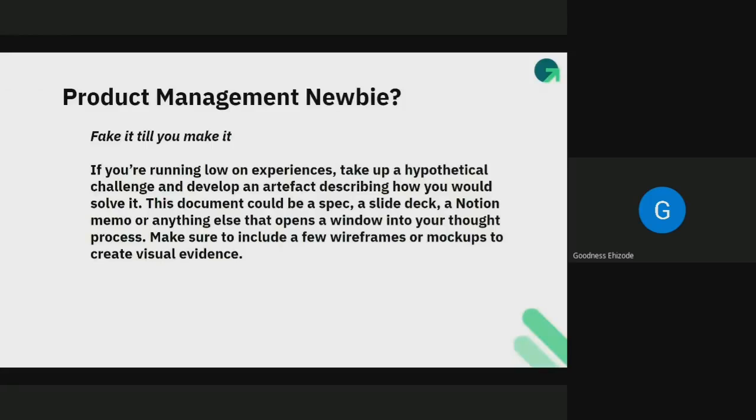There's a negative way of doing it, right? Where you're living above your means, or you are exaggerating it, right? But there's a moderate way, or a positive way you can fake it till you make it. Now, how do we do that with our portfolio as a newbie with zero experience?